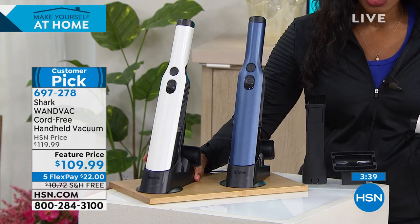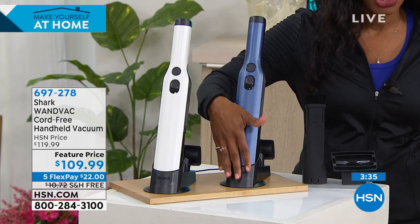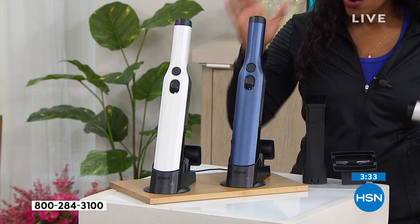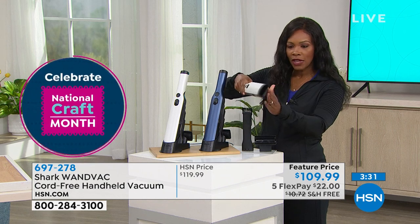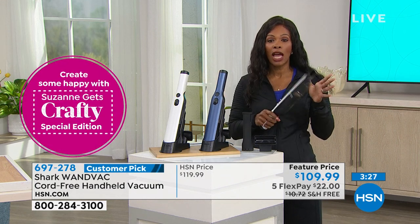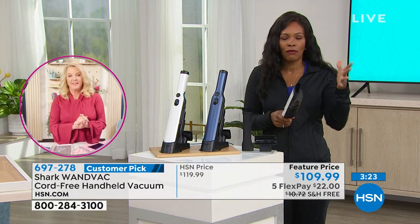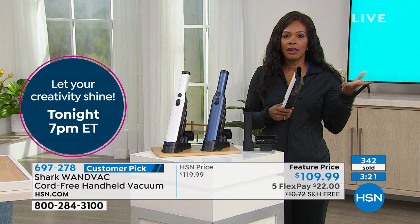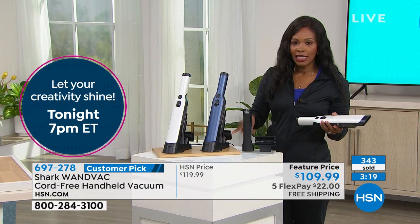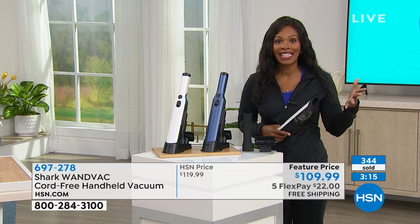You'll never have to plug in the actual wand because this is the charging base. So every time you are finished using it and you dump out the gunk and you pop it back in, it's automatically charging. So you don't ever have to say, oh, did I remember to charge it? I can't remember if I plugged it in or not. No, no, no. You keep this plugged in, and every time you put it back, it is charging and it's ready for you.